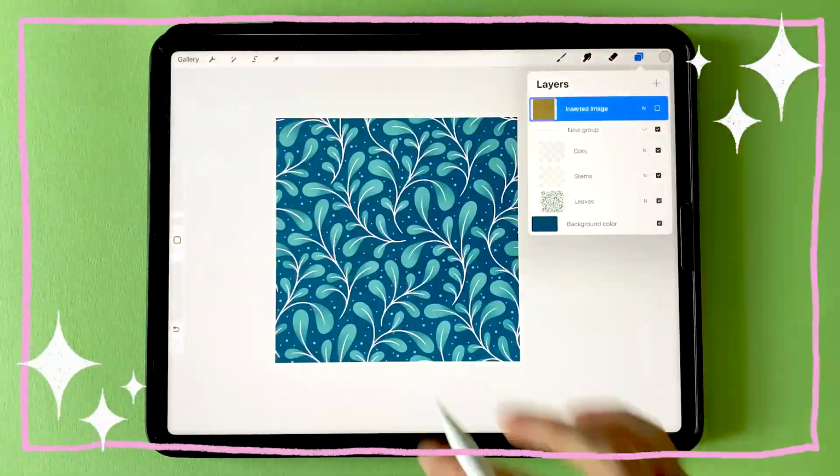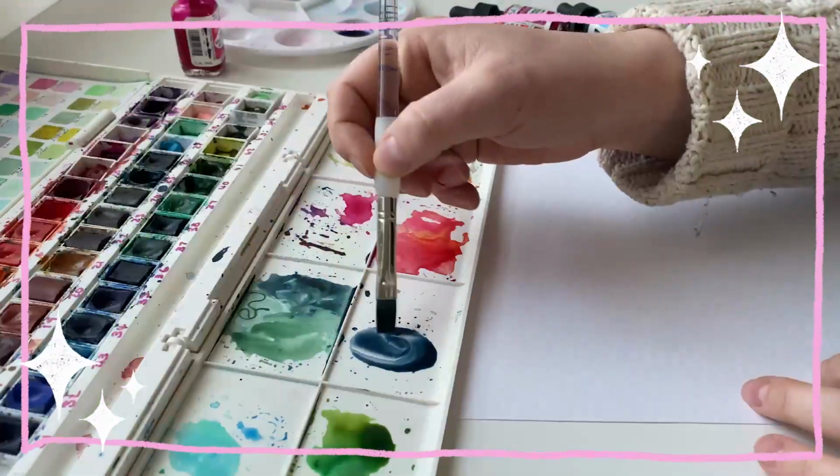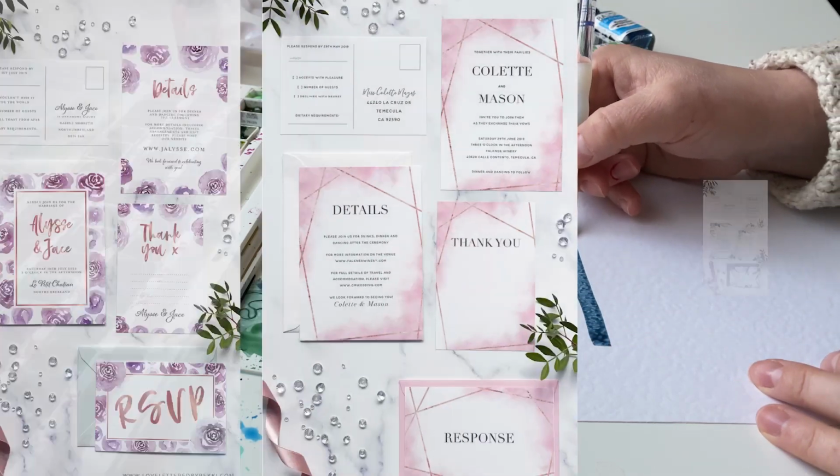I mostly work in Procreate and Adobe Photoshop for my portfolio work, but I occasionally get my paints and pens and sketchbooks out for messy fun. I used to use Adobe Illustrator more when I did graphic design and lettering work, and I plan to make some videos about that in the future too.